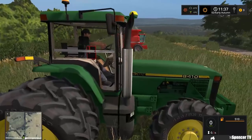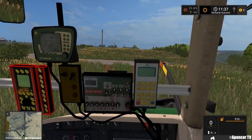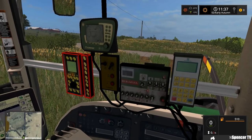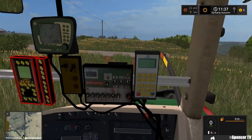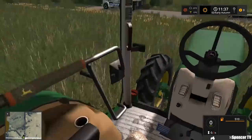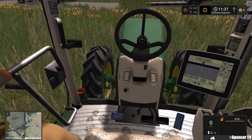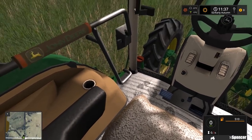Oh, there she goes. Let's check out the first-person view. Anything cool in here? It looks like it's got a nice GPS system, some radio controls, a lot of controls in here, guys. Look at all those little panels and gadgets. Oh, that John Deere cushion pad there to grab and shut the door of the cab. Oh, look at the footprint.